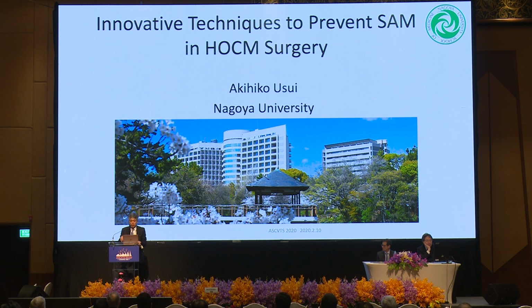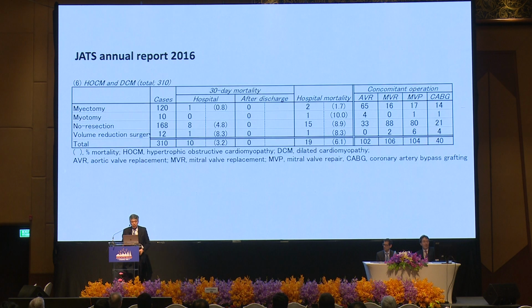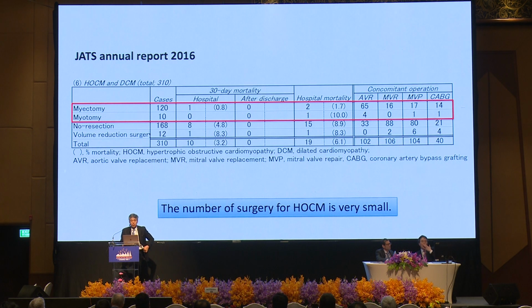It is a very great honor to present my paper in this meeting, especially with the famous Professor Schaff. It's an innovative technique to prevent SAM in HOCM surgery. This slide shows the JATS annual report. We did over 70,000 cases in a year, but surgery for HOCM is very few, only 120 myectomy and 10 cases of myotomy. So the number of surgeries is very small.